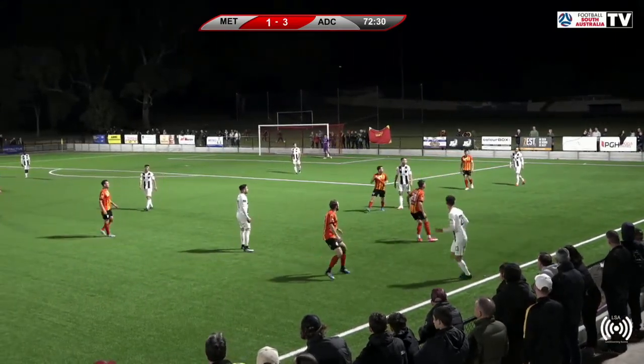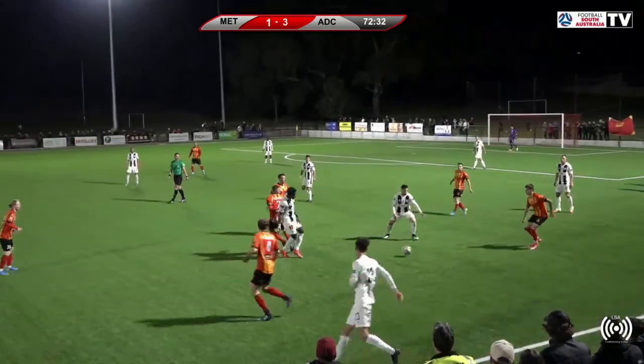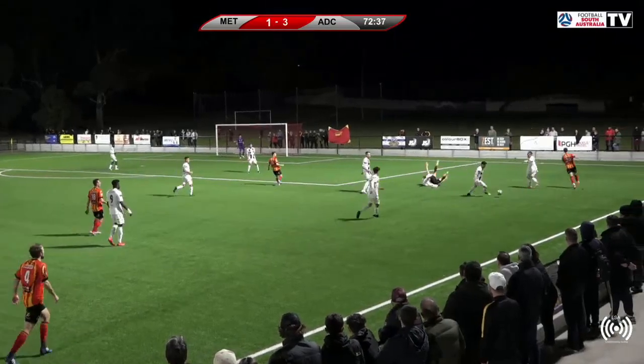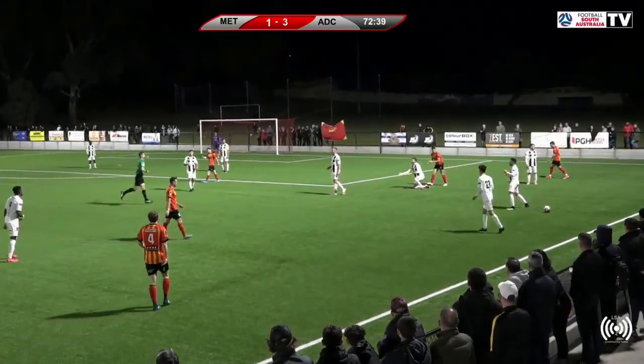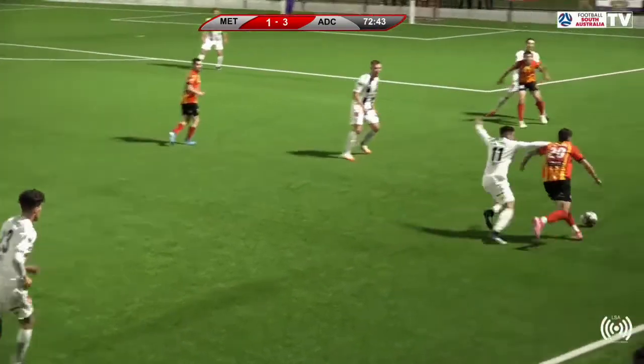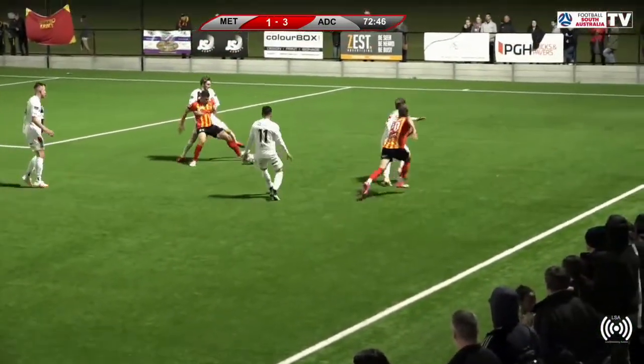So now Waters with a throw-in for Adelaide City. 3-1 up over MetroStars. MetroStars were the favourite going into this game. That's a good ball by Maury. Bernarda's fouled, and the referee sees it that way. Marisic protesting. All to no avail as you watch the replay. It's pretty clear-cut, this foul.